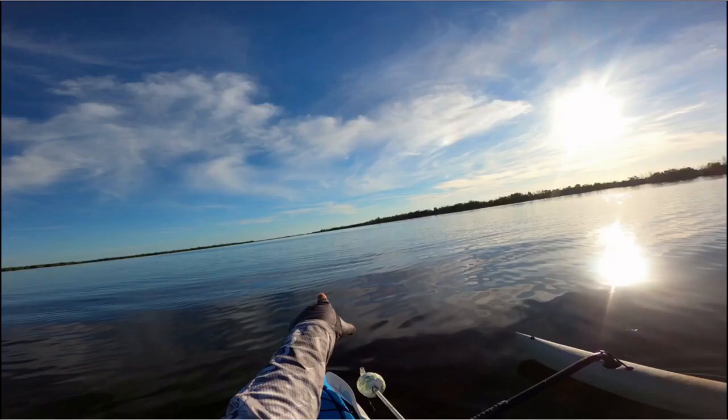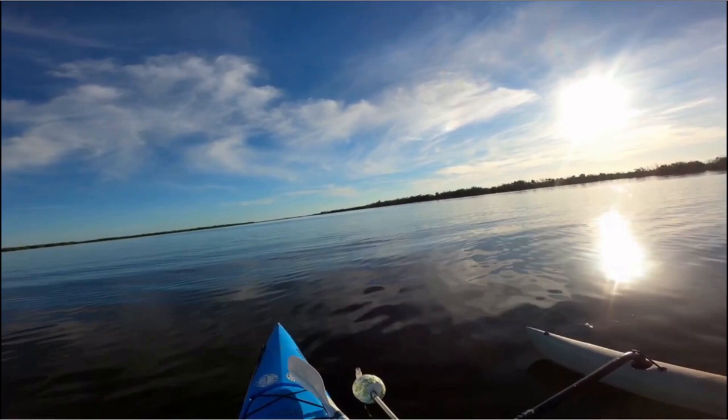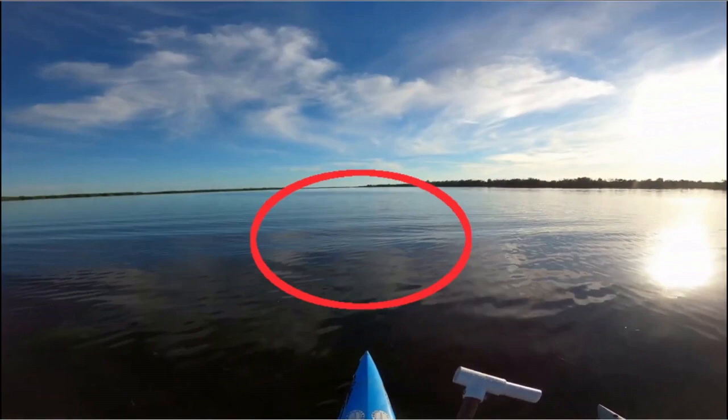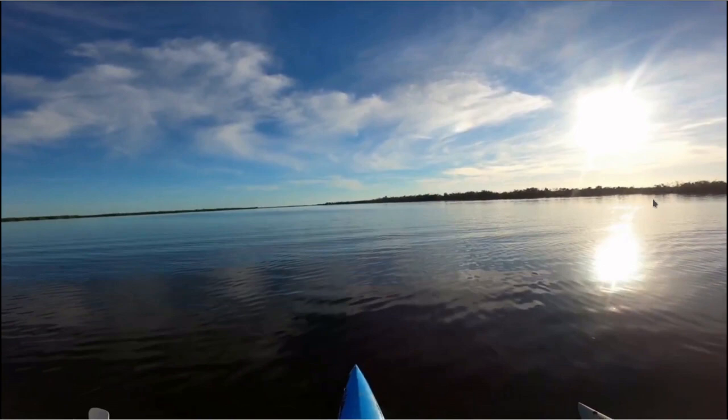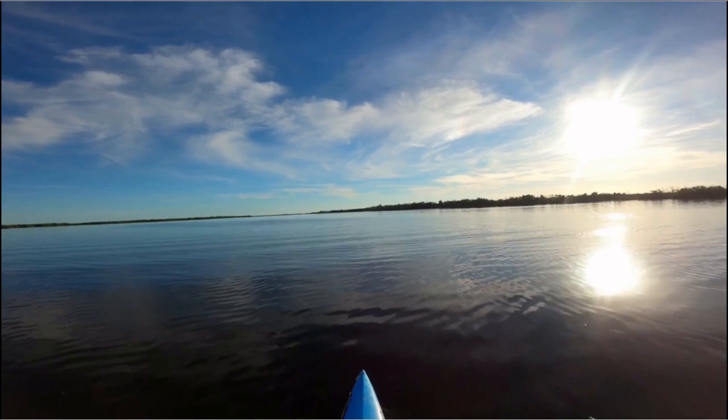I'll be pointing as we go through the process. I think I see a permit tailing up there. And freeze framing. Right in this area here. This is like 2.5 feet. See him right there? Right there. So he's nosing down. Right there. See the tails? They're difficult to see. He's down now, but let's see if he'll come back up.